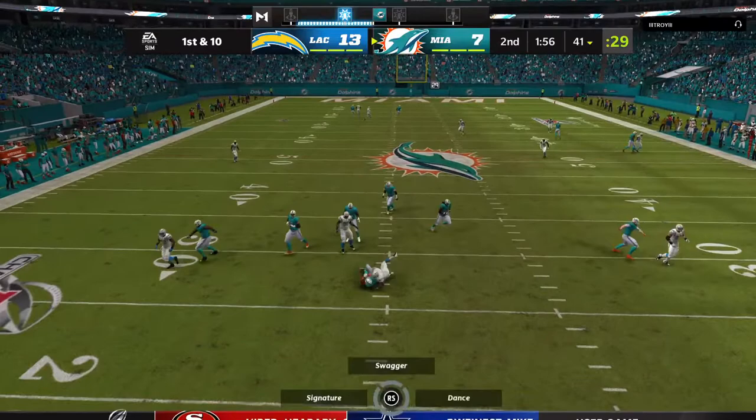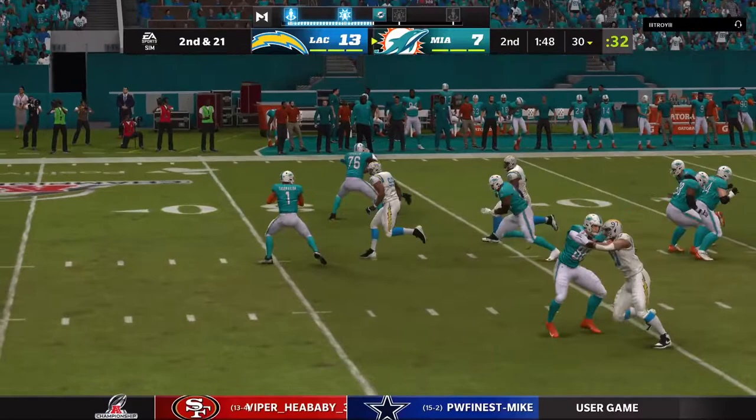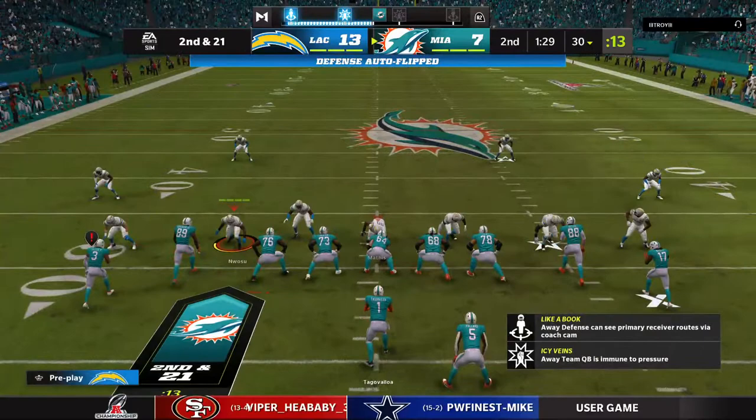Chargers able to get the pressure and bring him down. Jerry Tillery in there to bury him for a loss of 11. Well, here's where having mobility sometimes can work against you as a quarterback. He thinks he can retreat and outrun the pressure. But that time, they zeroed in on him and took him down for a big loss, partner. A really big loss.